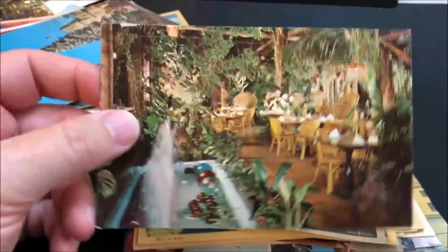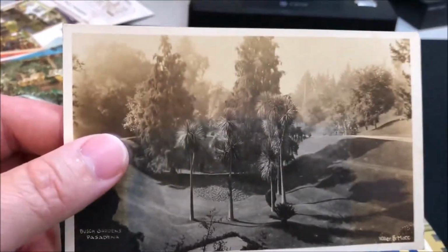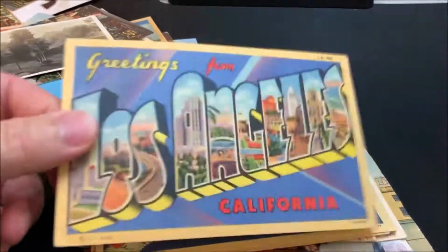Exact copy, paid $1 for it. Here's another interior view of that Skipper Kent's tiki bar. Again, that's probably a $25, $30 card. It's a real photo out of Pasadena. Some type of garden, Busch Gardens maybe. I've sold these before, $6 or $7, paid $1.